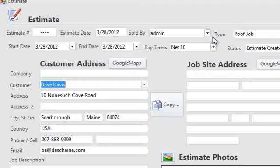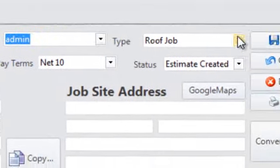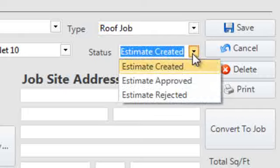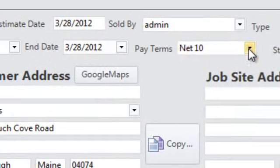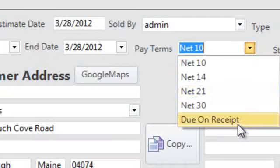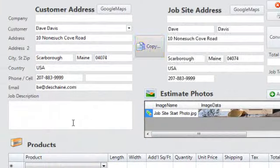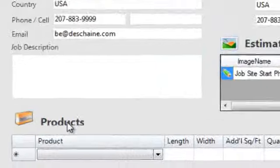It's going to have the start date, whoever the customer is sold by, the job type, siding, roof job, whatever you're doing for work. Estimates approved, rejected. Typically you do on receipt. And we're going to go ahead and move the information over to the client into the job address.